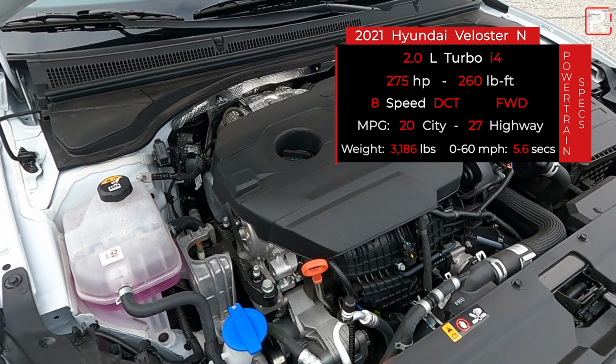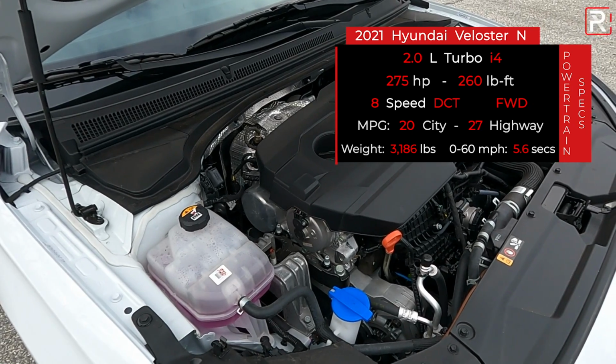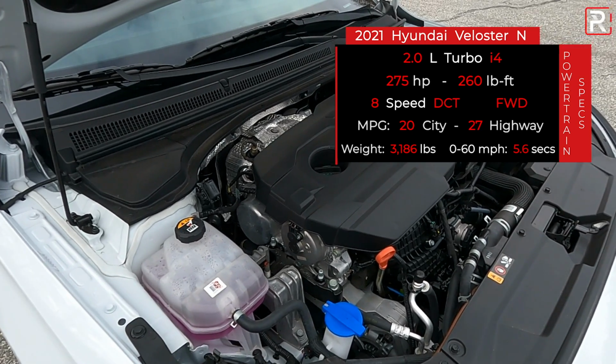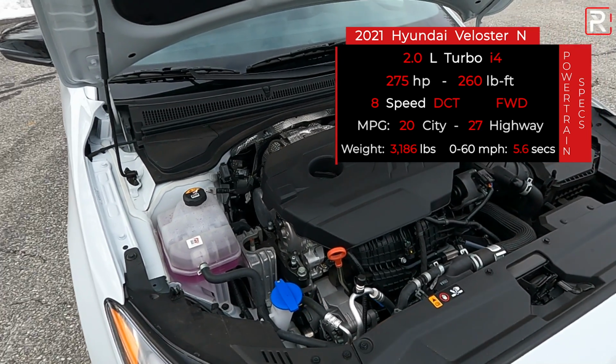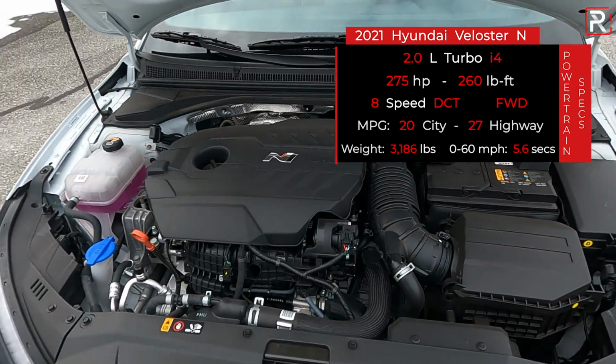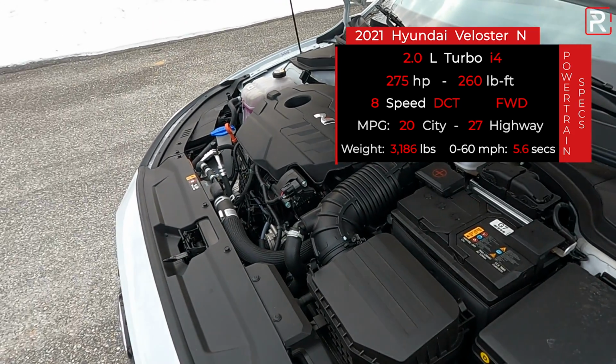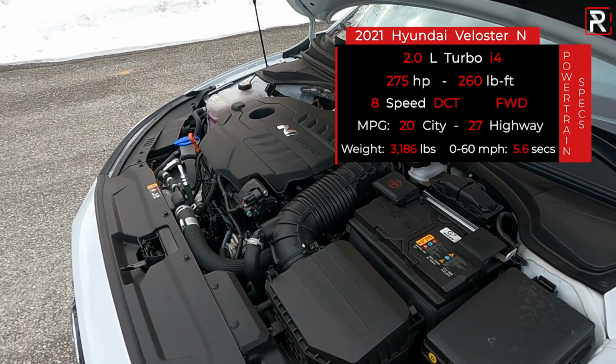Now, this particular one here is the dual clutch, like I mentioned, and the Veloster N continues to only be front-wheel drive. Their limited slip differential, their N corner carving diff, is standard this year. Previously, it was part of the performance package. It's now standard. And if you guys want the dual clutch, Hyundai says you'll get to 60 in around 5.6 seconds. So it is slightly quicker, of course, than the manual.